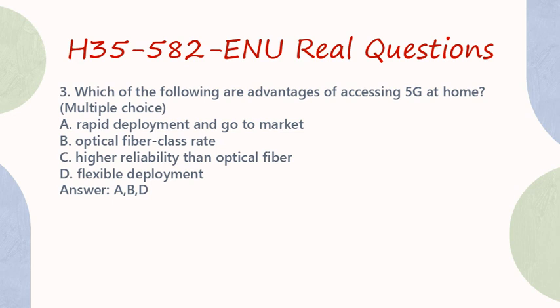3. Which of the following are advantages of accessing 5G at home? Multiple choice. A. Rapid deployment and go-to-market. B. Optical fiber class rate. C. Higher reliability than optical fiber. D. Flexible deployment. Answer: A, B, D.